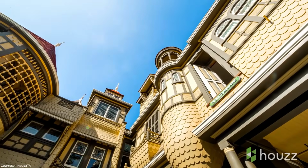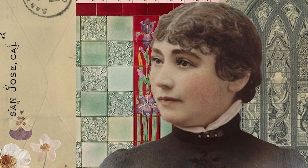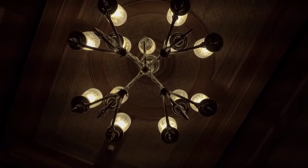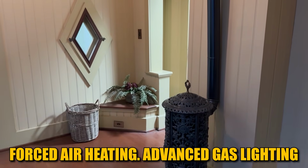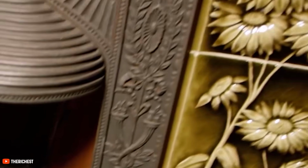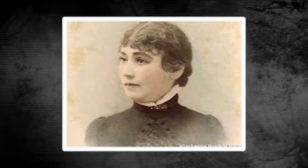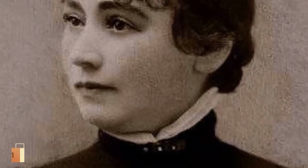The easy explanation, the one repeated for 100 years, is that the woman who built it had simply lost her mind. But that explanation has a problem, and the problem is that the same house is full of engineering ahead of its time. Indoor plumbing, forced air heating, advanced gas lighting, structural solutions that modern engineers have examined and admired. Madness does not usually come with working central heat. So, which was she? A woman unraveling, or a woman building something nobody understood? To answer that, you have to start with what happened to her before she ever laid a single board.